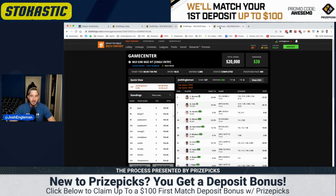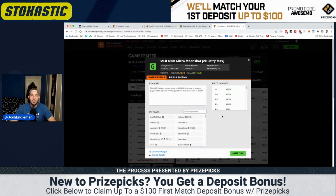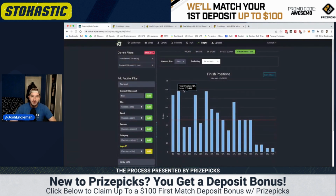So success there in the single entry, and then the micro moonshot, which was the 20 max, where we needed to get into the top, basically 200. It's 199 here to get into the top 1%. Now, there's some duplication, but we put two lineups into the top 1% of the micro moonshot. Again, very successful. This was a 20 max at, I believe, $3 entry. So that's 60 to get in. We walked out with 89. So profitable MLB day yesterday.